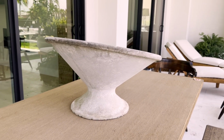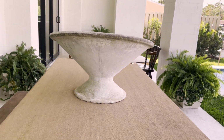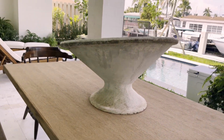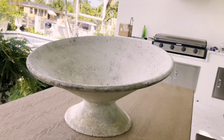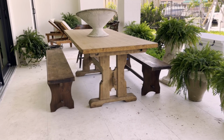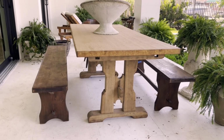Then we have this woolly ghoul planter. So happy to have it. I just think that the silhouette of something like this is so beautiful. It's such an architectural piece. I have it out here for now. I'm not sure if it will live out here. Really pretty. I know most dealers are going to tell me that I probably shouldn't have these wood items outside.